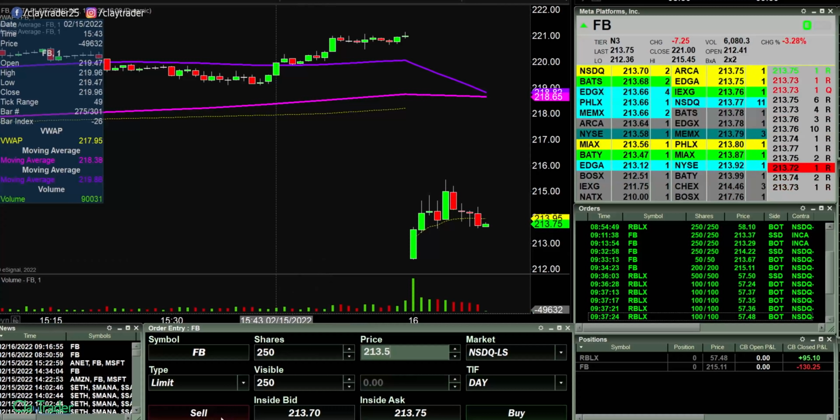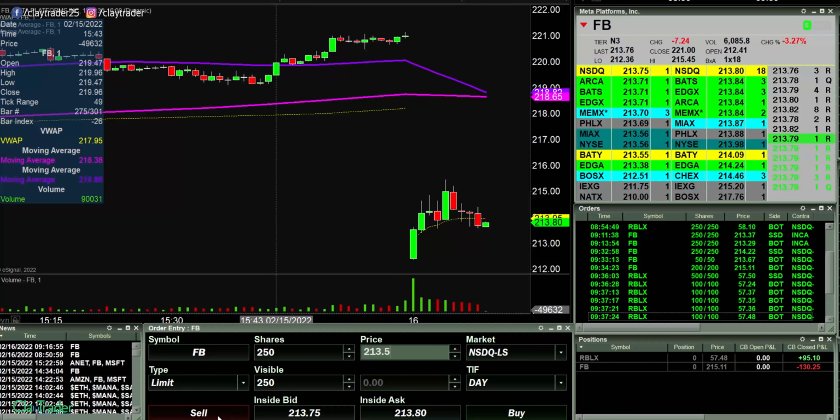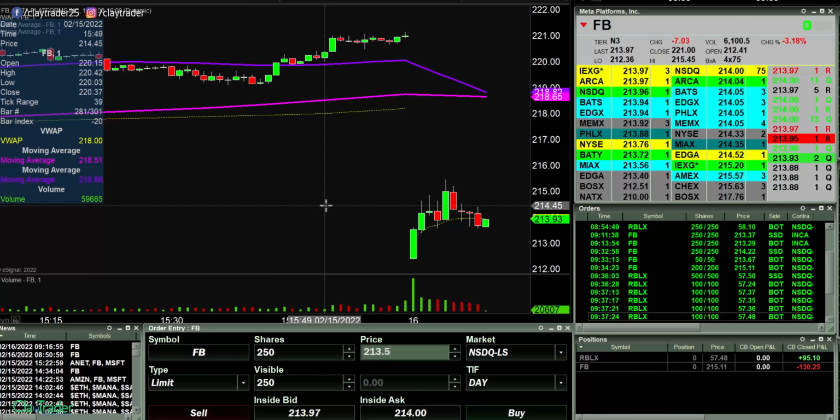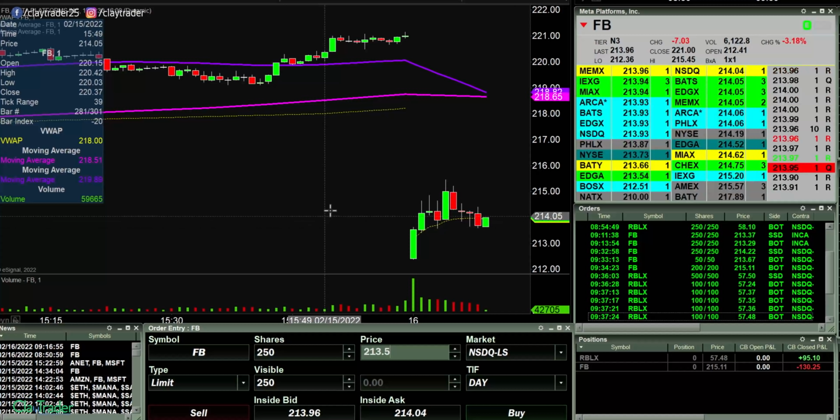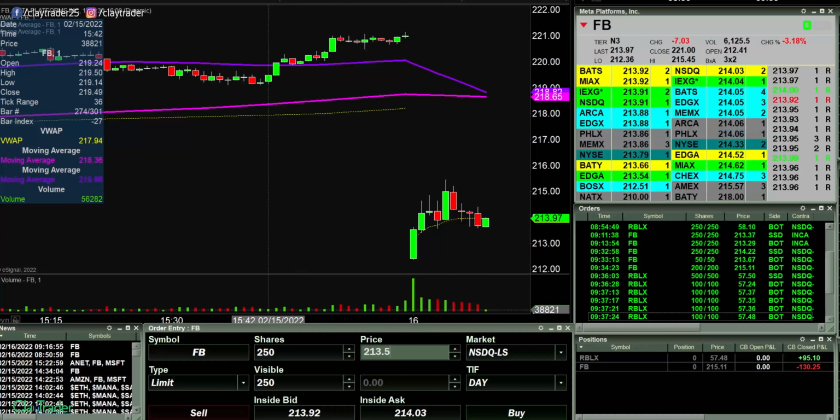Oh, this is such a good looking setup, I have to take it. It's a good setup. 214. Yeah, I've got to take it if it comes down to 213.50.